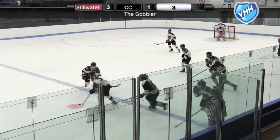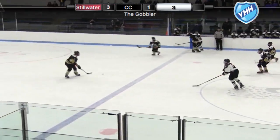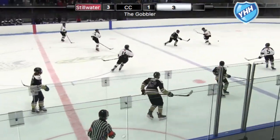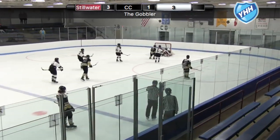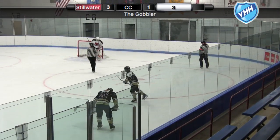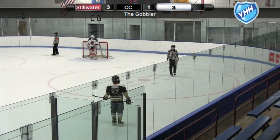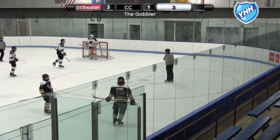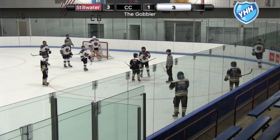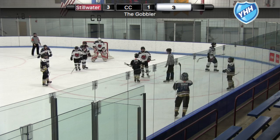Breaking it out. Redding. Finds Grant. Grant to Cody. Cody's shot pops through. Reedy jumps on top of it. .331 to go in the game. We will announce our tournament MVP and hand out our trophy, champions and runner-up at the end.